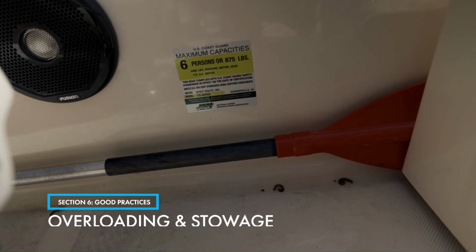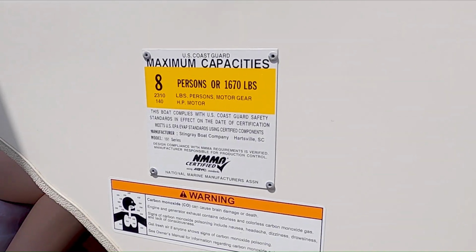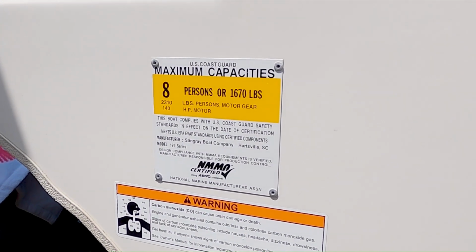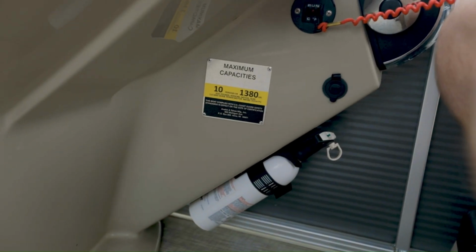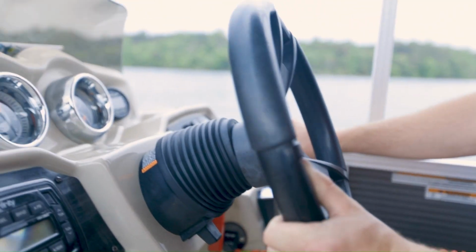Every boat has a maximum weight and person capacity. Overloading your boat can cause your boat to swamp, capsize, or make it difficult to control. Follow your boat's capacity label. Overloading a vessel is unsafe and may be illegal.